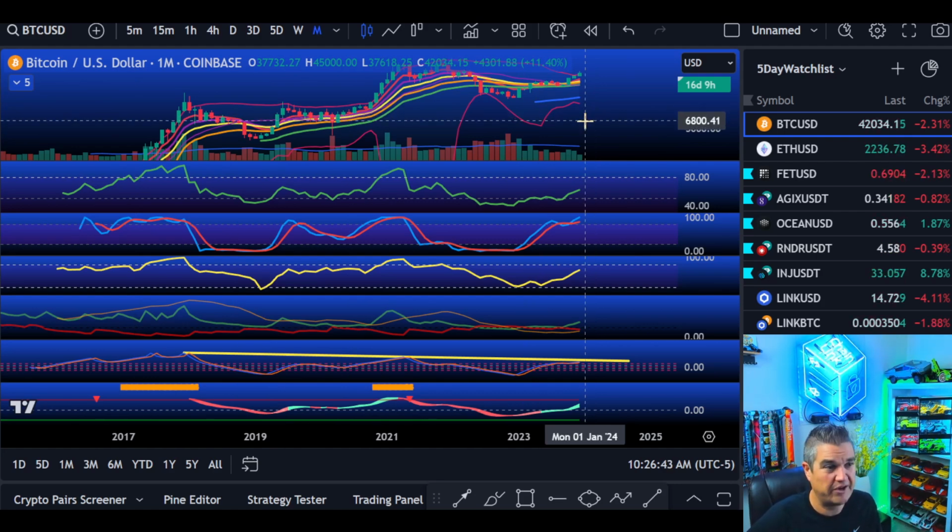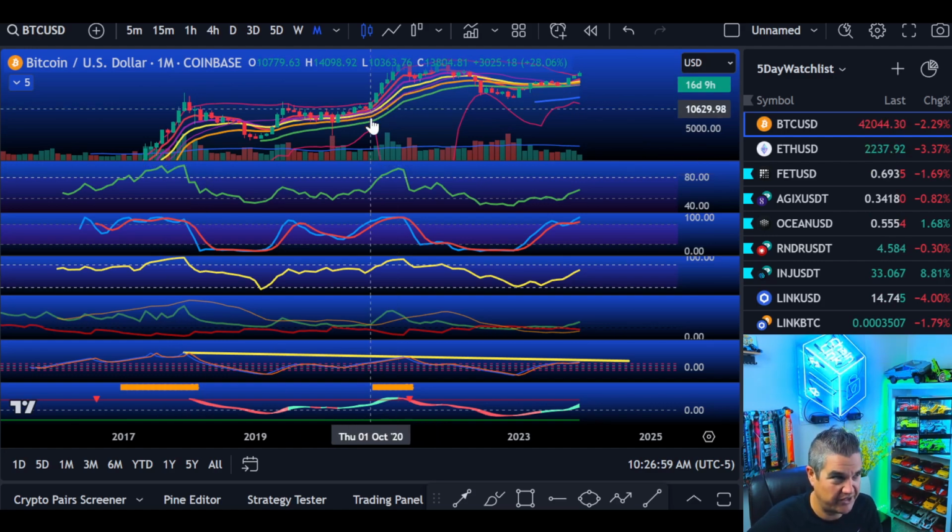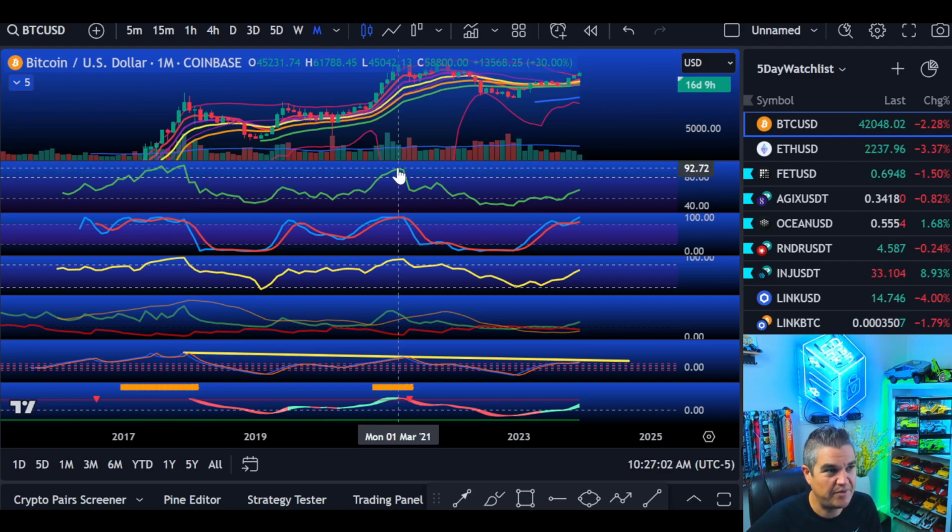But let's keep going. RSI, on the top here, this green. Look how high these numbers are. We're looking at mid 90s to upper 90s on the monthly chart for the 2017 top. Okay, how about RSI here for the 2019, 2021 run? Where do we top RSI here? Still well above 90 and above 80. See this dotted line? That's 80.